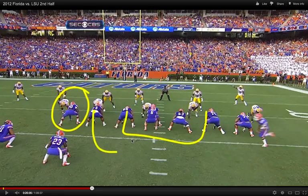So you just see the telestrator here illustrating it. You're just getting down blocks at the point of attack. Here comes one puller, here comes the other puller. There's a big gap here. You got a B gap player here, and you got a D gap player here. The C gap's wide open. All you need is a down block here. He's going to block on, because he's an outside shade.